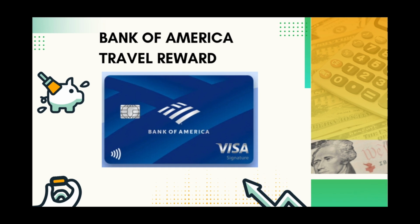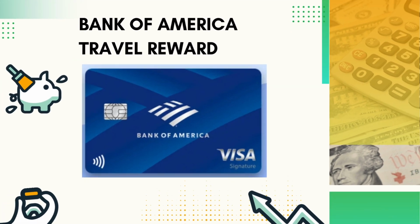Another one that stands out is the Bank of America Travel Rewards credit card. This one is considered perfect for beginners. It's got a very straightforward earning structure, so it's easy to understand. Okay, keep it simple. I like it. Right, no need to overcomplicate things. So you earn an unlimited 1.5 points per dollar spent on all purchases, and then that goes up to 3 points per dollar on travel booked through the Bank of America Travel Center.